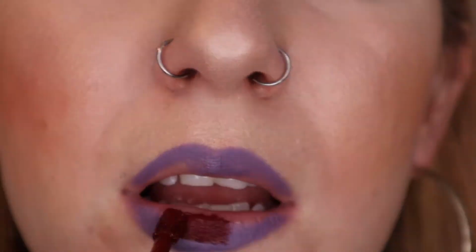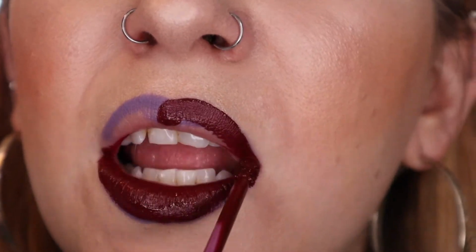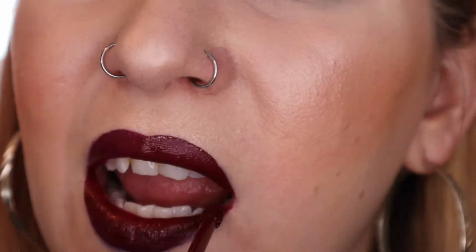As you can see, it's very pigmented and it glides on very easily. So I've really been enjoying this combo this month.